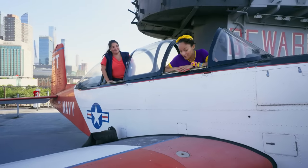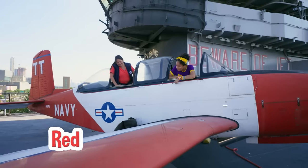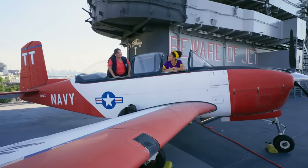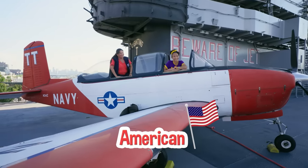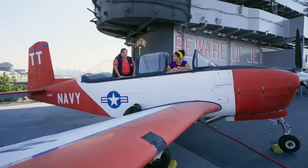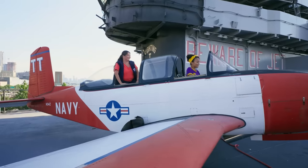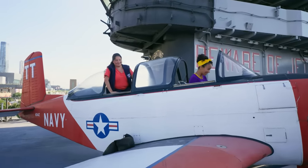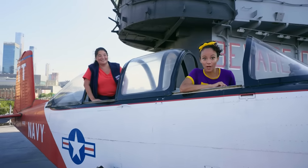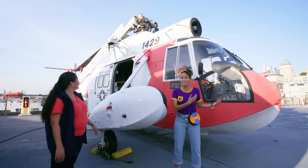Mm-hmm. I really like the look of this plane. I love the colors. I can see red and white and blue. Absolutely, the red, white, and blue let other planes know that this is an American airplane. And also the red and white, they're high visibility. So it lets people know that you're still learning how to be a pilot. Oh, that's a great idea. Well, it's so cool that I get to be inside of this airplane. Would you like to go inside of a helicopter? Yes, I would. All right, let's go. Wow. This is amazing!